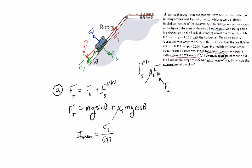Next up, part B. So once it is moving, what is the acceleration of the block? So now we're going to go to F equals ma. So the acceleration would be the net force divided by the mass. So we know the mass, the 3 times 10 to the 3 kilograms. Here's the net force. So go back to my picture, my free body diagram. The net force would be the difference between these.